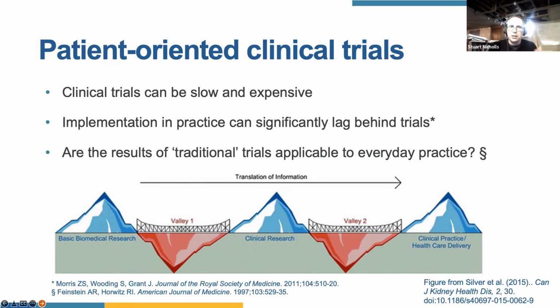So again, that's a stimulator for trying to look at how we design our trials to make sure that they reflect the real world, so that hopefully we can bridge this gap and make sure that when we have research that shows promise, it actually gets used in practice. We go to the next slide, please.